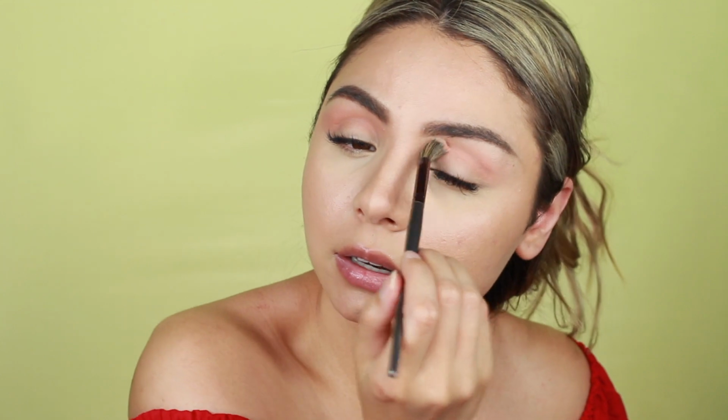Okay, so I had to put my hair up because it was driving me crazy. I'm just putting my brush in here and just blending it out and then building it up to whatever intensity that I want. I feel like it just blended out really easily. I really like this shade, it's so pretty.